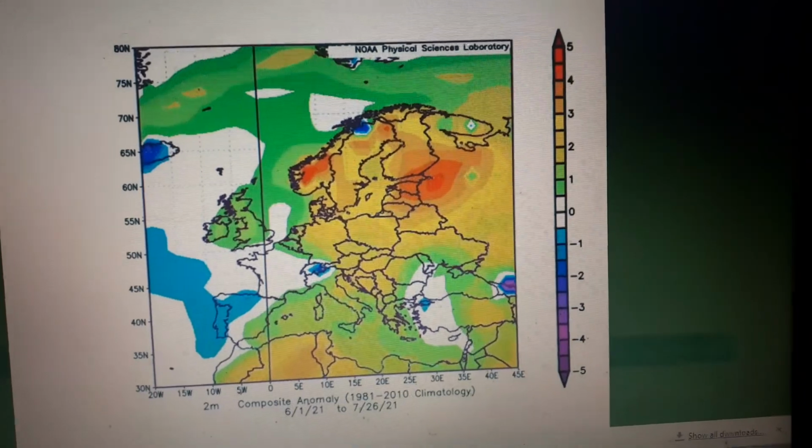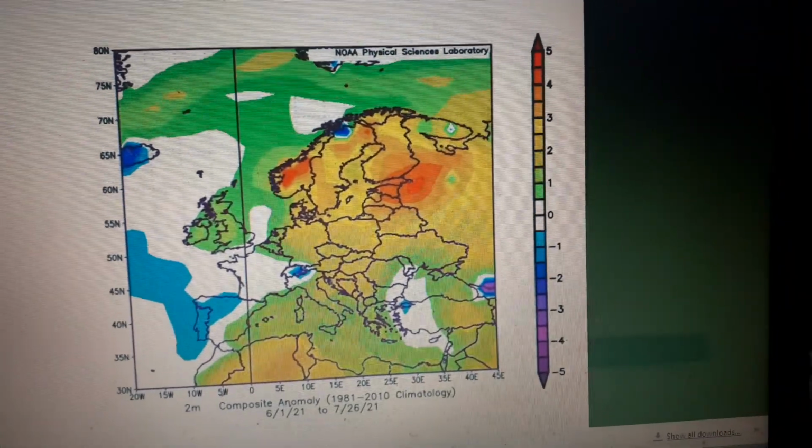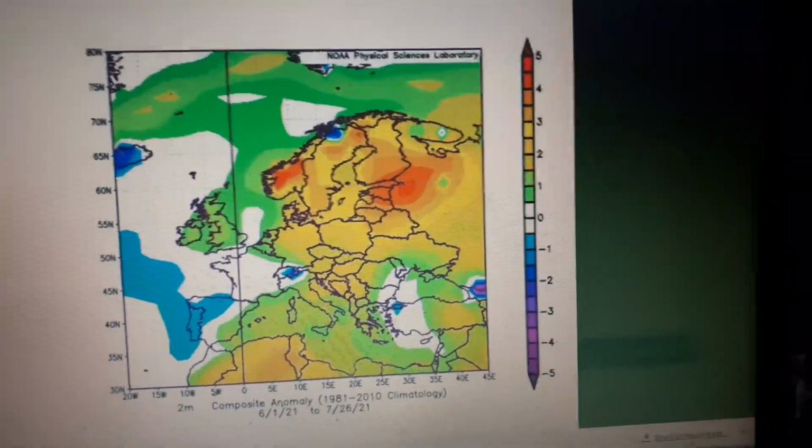And this is all going to be interesting as we go towards the autumn season and eventually into the winter season as well. So that's it for today.